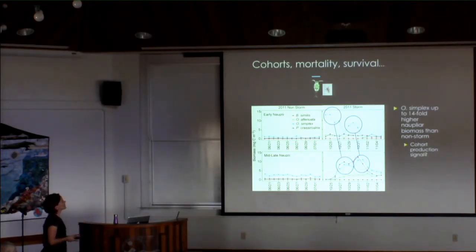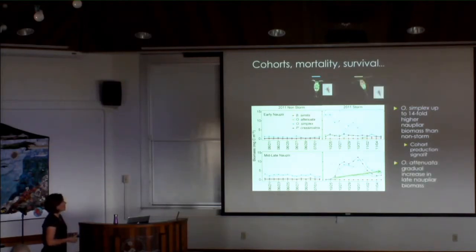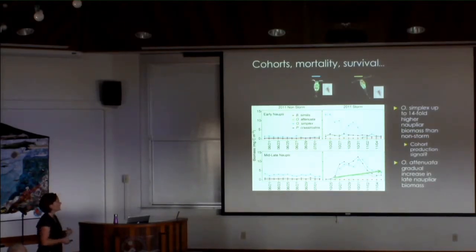So that's really interesting. Also, there seems to be a hint of a cohort production signal, which was something that we could never look for before in this system because of the inability to tell the nauplii apart by species. And so it seems like these early nauplii are developing into mid to late nauplii within 3 or 4 days. Whereas for the other Oithona species, it seems to have a very different dynamic in its nauplii production and survival. It seems to be a more gradual species that's perhaps taking advantage of the later blooms and the succession of phytoplankton.